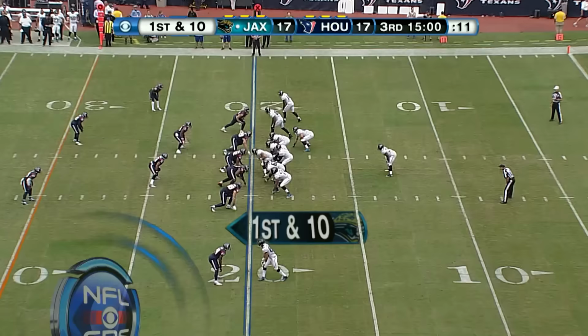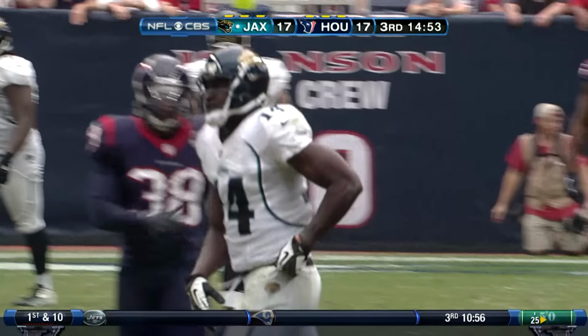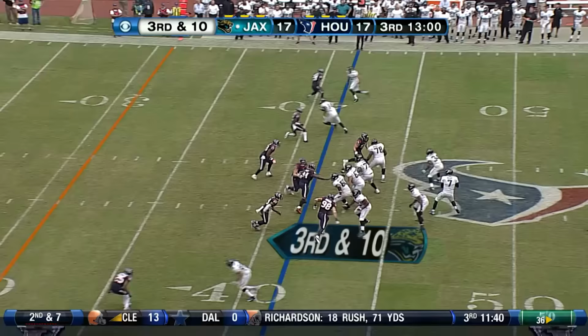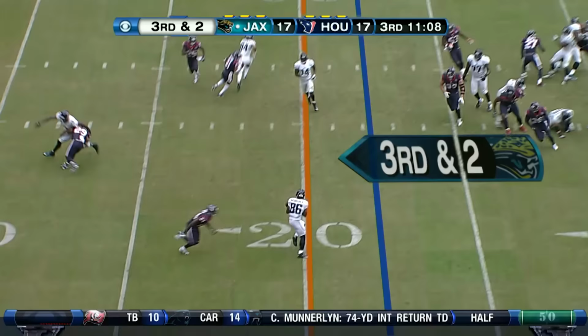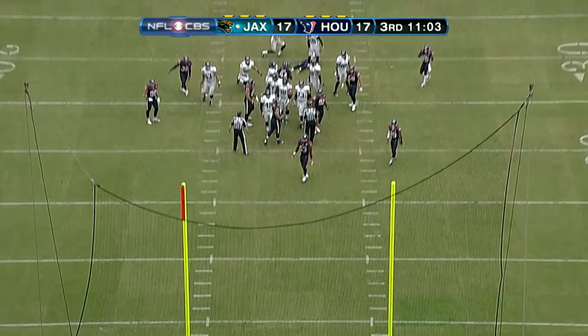Play action to start. Henne going up top to Blackmon. And they go right back to work. Justin Blackmon. Third and 10 for Jacksonville, trying to keep this drive going. Henne, Blackmon. Third and 2. Henne, incomplete. Spurlock. Perfect. Second half.